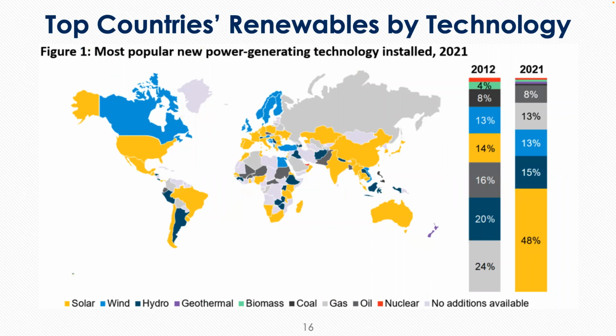Okay, and some trends about what was getting installed. Even a decade ago, you can see here fossil fuel capacity getting installed. This is gas, and this, I believe, is coal and oil. And compare that against what you have here, solar and wind, versus new capacity getting installed in 2021. So there are these continued shifts towards installation of renewables, and that's starting to dominate the new capacity deployment worldwide.